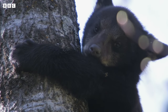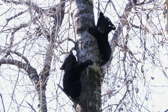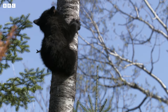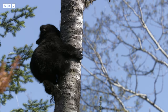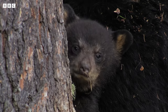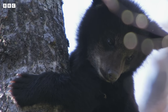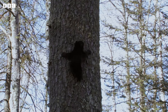What about these cubs? They're climbing a tree called a paper birch. Its bark is very smooth, so that's no good either. Much too slippery. Oh dear, climbing isn't as easy as it looks. But once they find the right tree, there'll be no stopping these cubs.